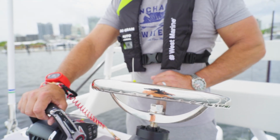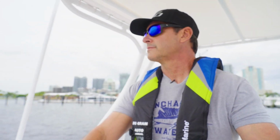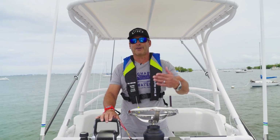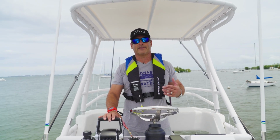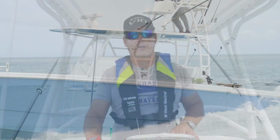Everything I've just said is the reason that I love my second helm on my boat, because it just gives you all that much more view. It just gives you freedom. It gives you security, and you obviously have safety if you go at a safe speed and you have the equipment. So all in all, it is a win-win, and for me, it's a must-have. But again, you don't have to have it, but I absolutely love it.